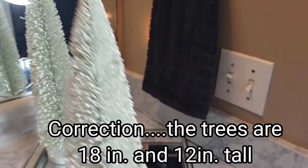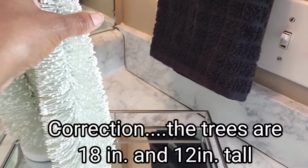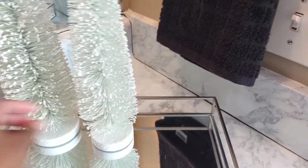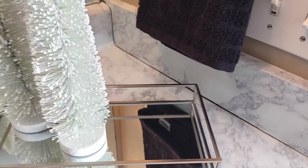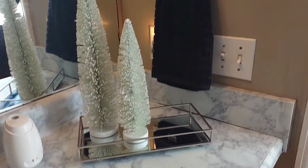And this one is about 9 inches tall. So I think they're cute. I think they're perfect for my bathroom because I have the black and white decor. So I'm just playing with my placement right here to see how I like it, because I have one more piece to show you.